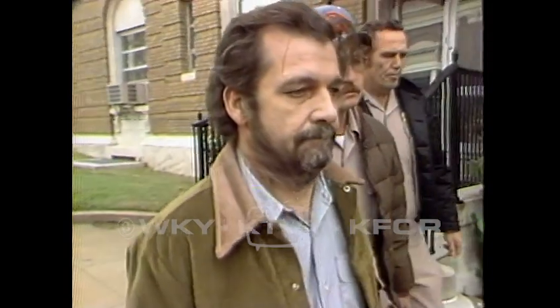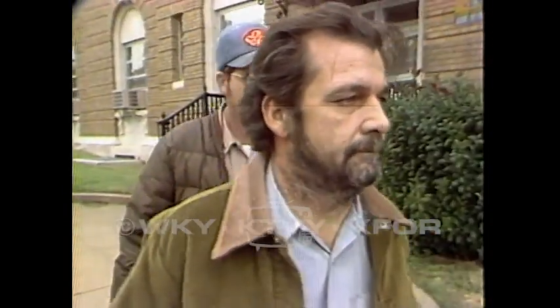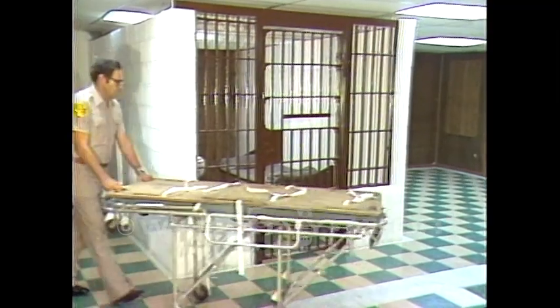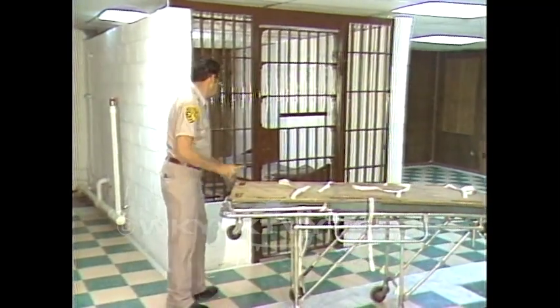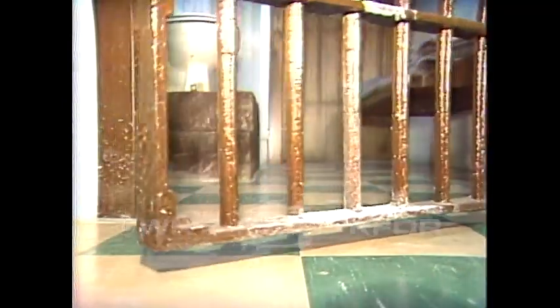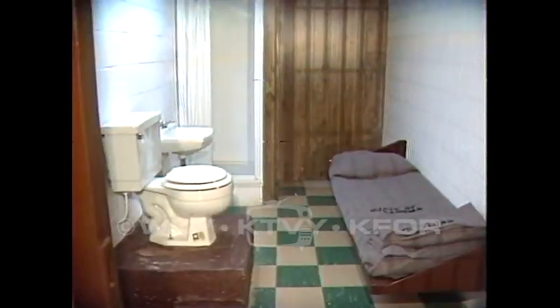In the meantime, the Corrections Department is proceeding with its execution plans. Sonny Hayes will remain on death row until he's transferred to a special execution cell. Hayes will remain in that cell until his execution is either carried out or postponed once again. Scott Wallace, Action 4.